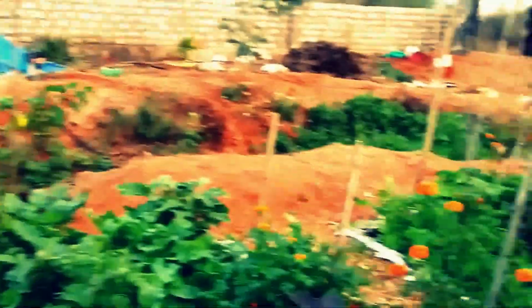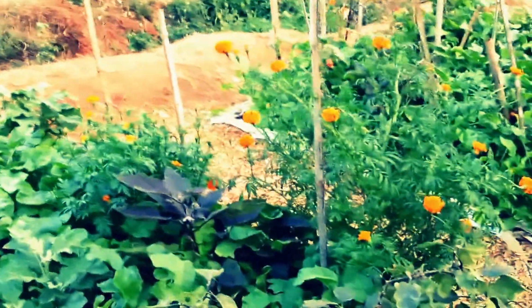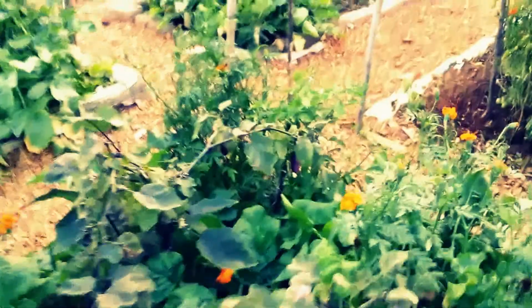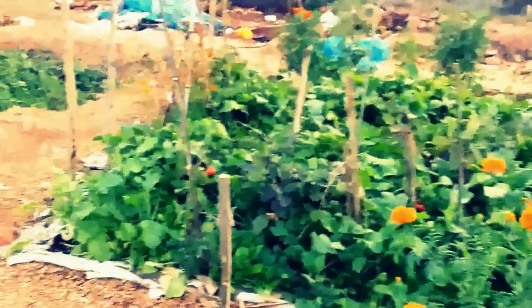The garden is looking good and today is 13th February. We have already had a pretty good harvest from this garden for the community. We have had tomatoes, we have harvested some leaves, lots of spinach. A couple of days ago we harvested lots and lots of brinjals from this. Still there are more brinjals on this. We harvested chilies from this. There are still more chilies on the plants. The plants are looking healthy.